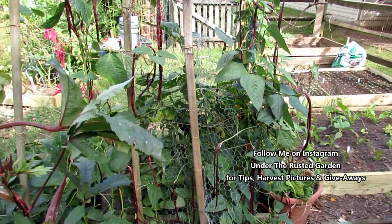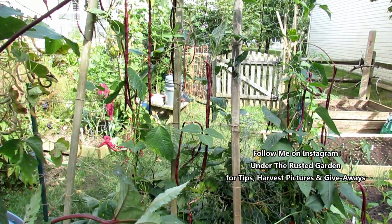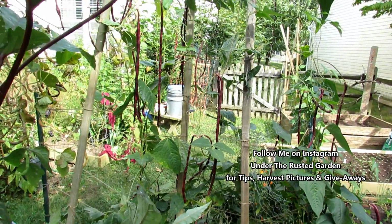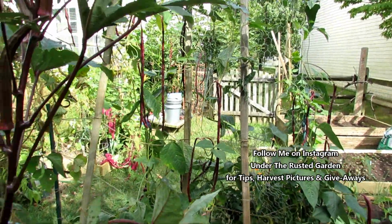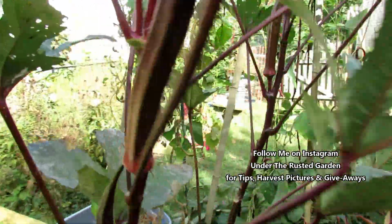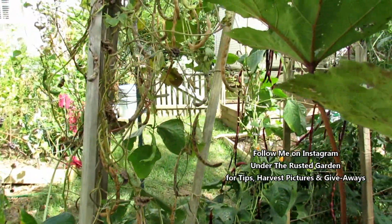Yard-long beans that are absolutely delicious, very productive, and you just cut them, take them off the vine, cut them into 4 to 6 inch lengths, and cook them like regular green beans. Really, really delicious. Okra right in here. You can see some of my beans have been left on the vine to dry. That's how I'm collecting seeds.